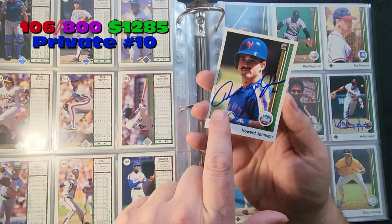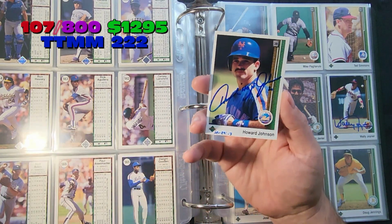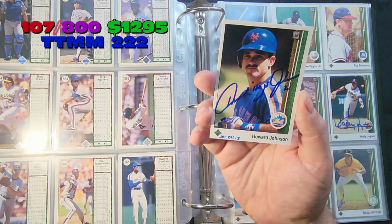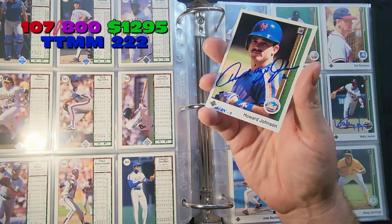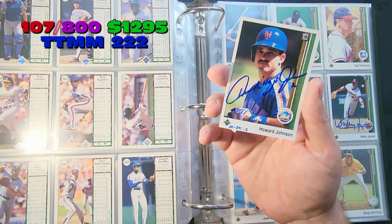Hojo. Howard Johnson. Hojo right there in the middle, which was weird. I thought he'd put it down below like most inscriptions are. This is a little warped, but it's a very good condition card. Even the centering is not terrible on it, but it's a little crooked. I'm not sure how it got bent up like that. Maybe in the mail, but these cards were, I do believe, $10 a pop for Hojo. Inscriptions he did not charge for.